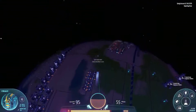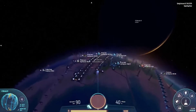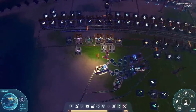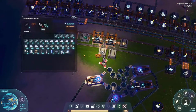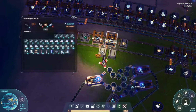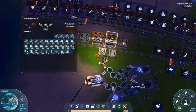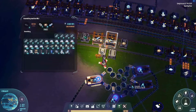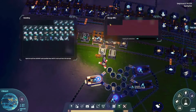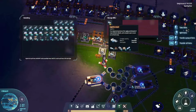So pull these over to here. Put them into there. Okay. Just got to build up a little bit. There it is. First one's coming in. So it's one done. One more. Come on, assemblers, craft faster. There's the second one. And our first vessel is complete.